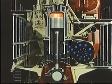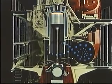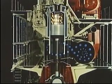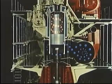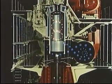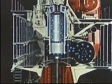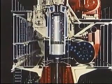Fuel is injected, ignited. The gases expand. The exhaust valve opens, then the scavenge air ports. The cylinder is scavenged, and the cycle is repeated.